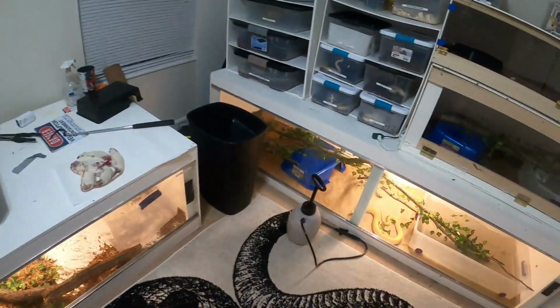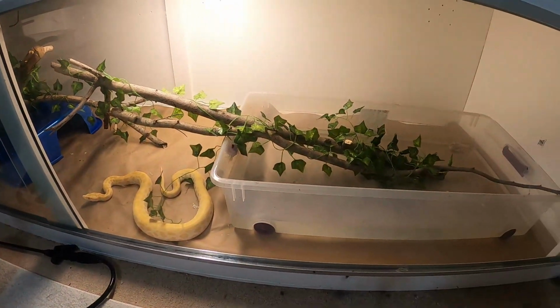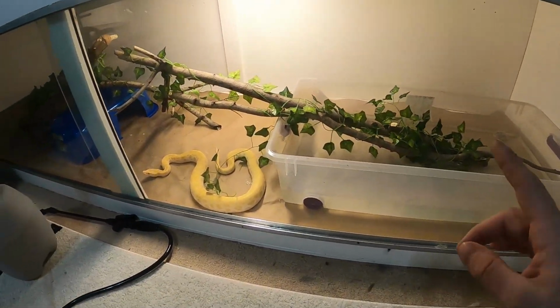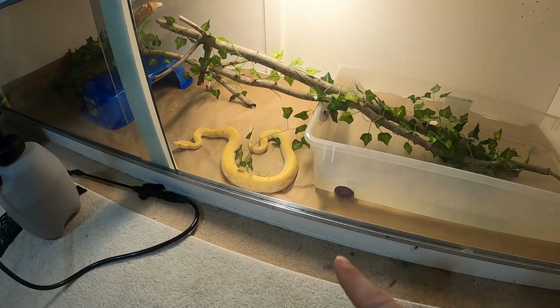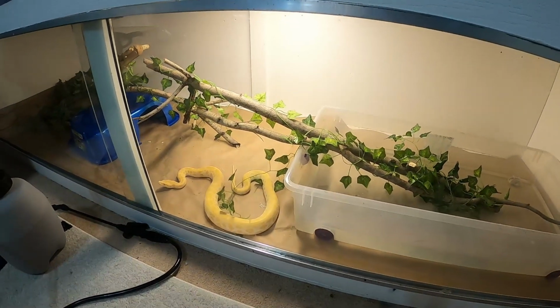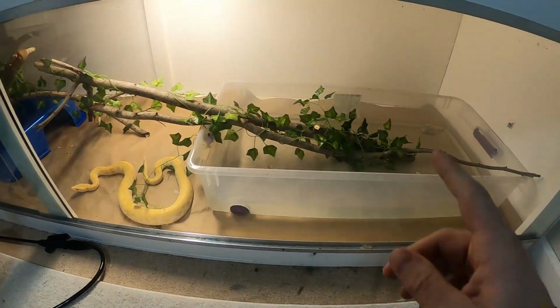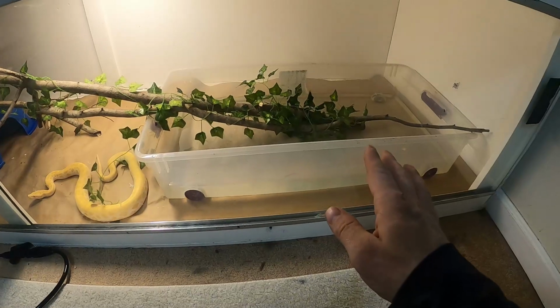So just wanna show you guys, if you missed it on the last video, just kind of added some extra branches and a new water area for the Burmese. And she seems to be enjoying that very well. It's getting a little dry in there, so kind of misting it down. And hopefully this definitely helps out.